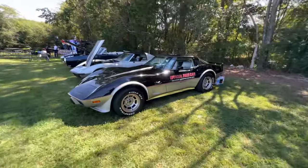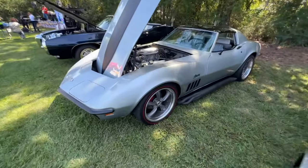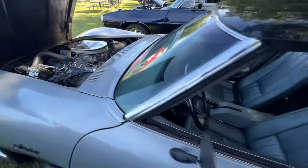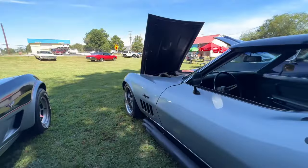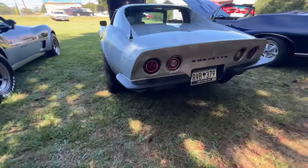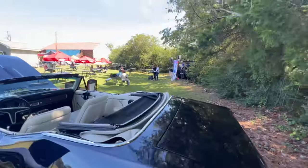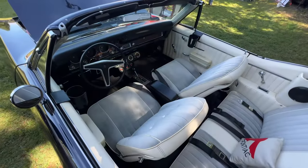Another pace car. Man, look at this Corvette, guys. Ooh, I saw this one at the other car show. Gorgeous. Look at that interior matching the same color. And it's a manual. Beautiful. Love those wheels. Don't forget the Pontiac. Woo-woo! Look how wide those seats are.